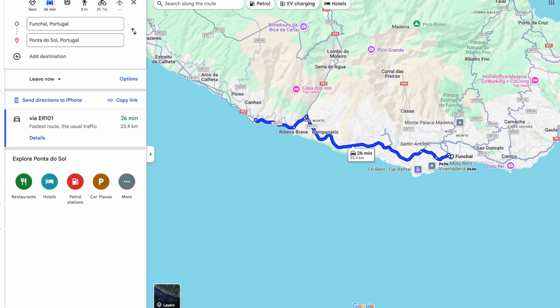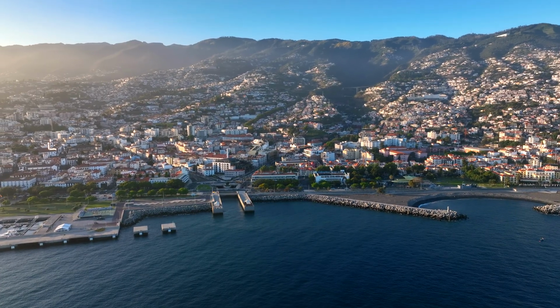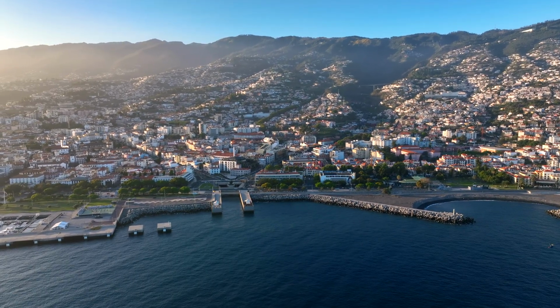We decided to make our home base for this trip in Ponta do Sol, but if we weren't going to do that, we'd probably make Funchal our home base since there's so much more here to do in terms of dining and activities. Or if you want to be a little ambitious, you can also split up your trip where you're spending a couple nights in Funchal and a couple nights in Ponta do Sol.